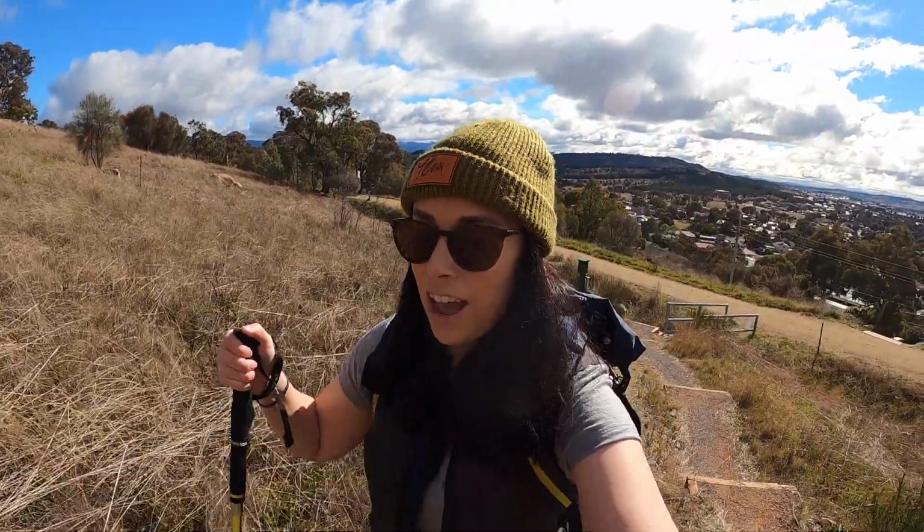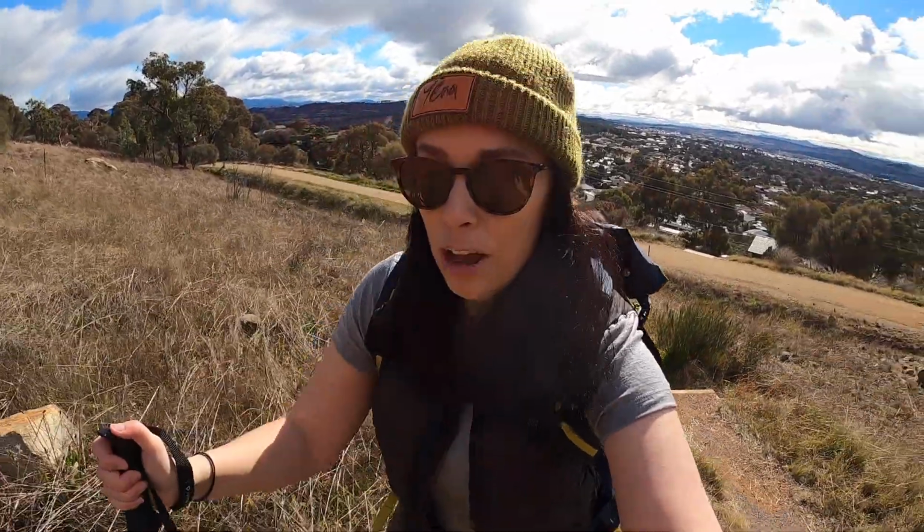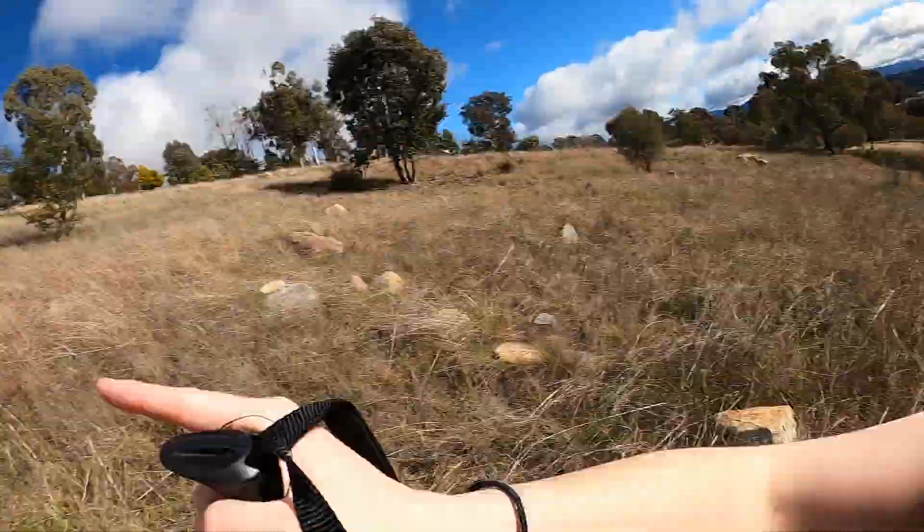Okay, so we are now officially in the Cooleman Ridge Reserve, and our first stop is the top of Cooleman Hill. So we're heading up here to the summit of there, then we'll head across to Mount Arawang and climb to the top over there.